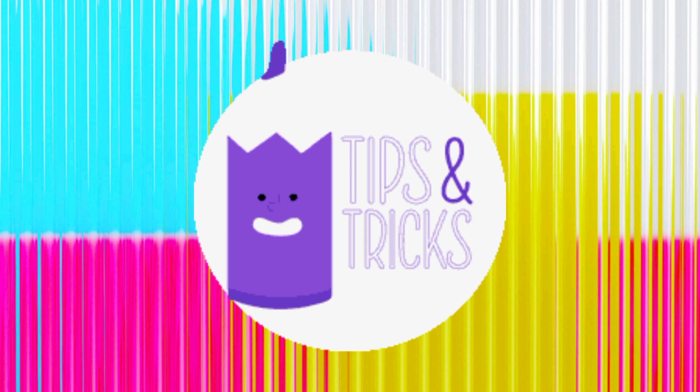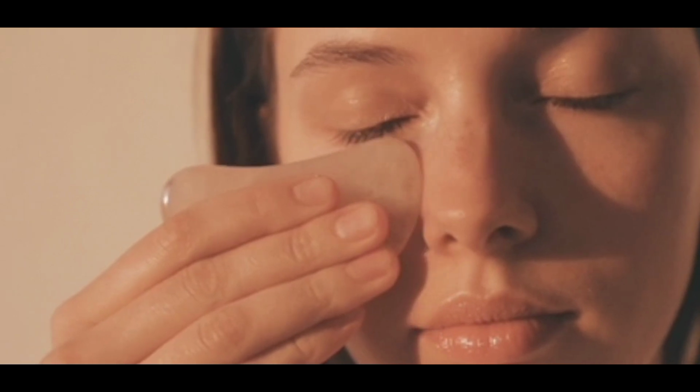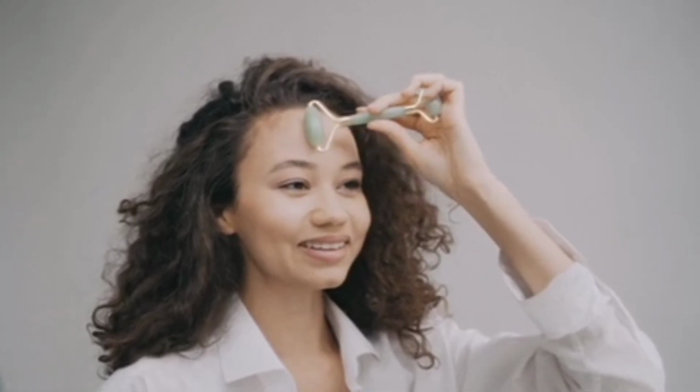Here are a few tips and tricks when incorporating jade rollers and guasha into your skincare routine. Number 1. Cleanse and moisturize your face before using these tools. It's crucial to work with a clean canvas to reap the maximum benefits. Number 2. Keep your tools in the fridge. Trust me, the cooling sensation will feel amazing and reduce any morning puffiness. Number 3. Use light pressure. You don't want to overdo it and irritate your skin. Just gentle gliding motions will do the trick.